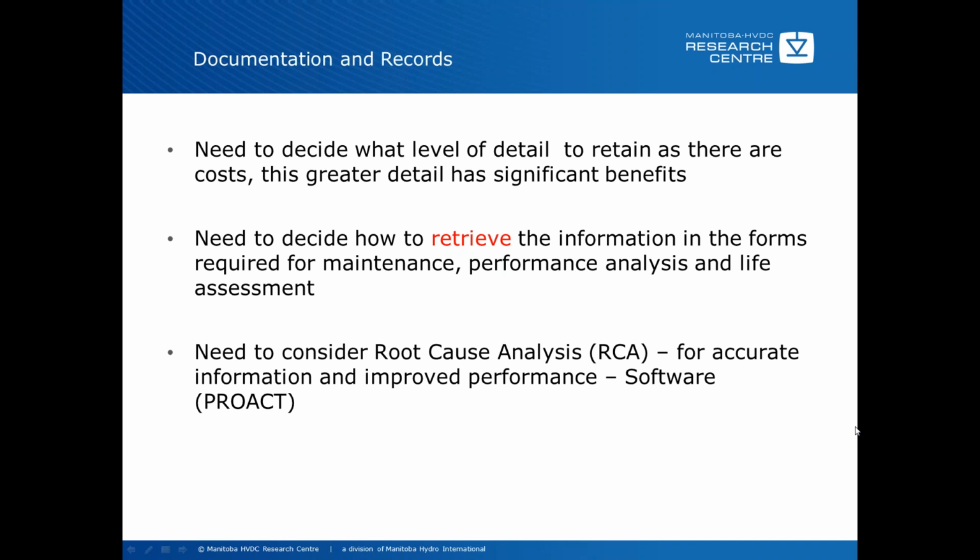The next section is documentation and records. This is a good thing to look at, probably even more so when you're starting an HVDC link or even thinking about one, as to how the records will be used to do failure analysis and life assessment down the road. It's kind of hard to think of life assessment when you're first starting a project, but it is really important to look at this, because the information that you have available will depend on what you collect over the years. So you need to decide at the beginning what level of detail to retain, as there are costs associated with this. The greater the detail, the more significant the benefits, but also the more significant the costs.